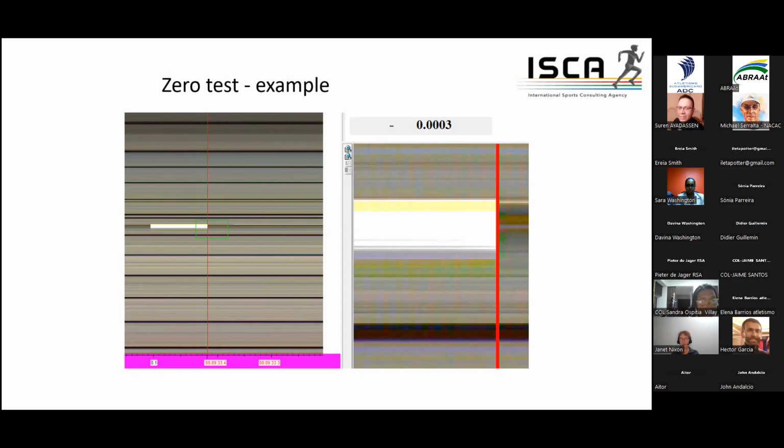Because we like to keep a clean track, we try not to do our testing during competition. So if, for instance, field events have already started, then it may be preferable that we are not down at the finish line with a gun. So 1 hour before competition is a guide, but it's not always the case. Sometimes we do a zero test more or less than an hour before. Sometimes it's 5 minutes before. The main issue is that if you are going to have a problem with the zero test, you want to have time to be able to correct it.